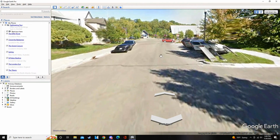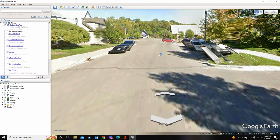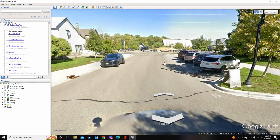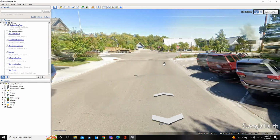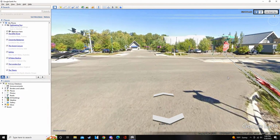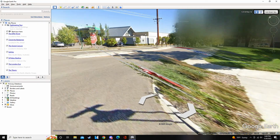This is really slow. To the next stoplight. Make sure that you're not going over the speed limit either. Don't go over 30 miles an hour. Go about 20 to 25, I'd say. Just go about 25 miles an hour. Don't go too slow, though.